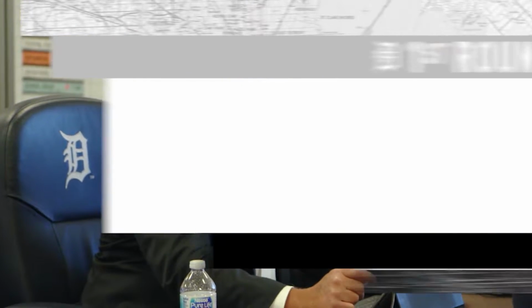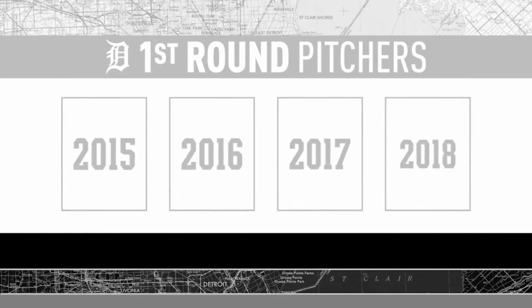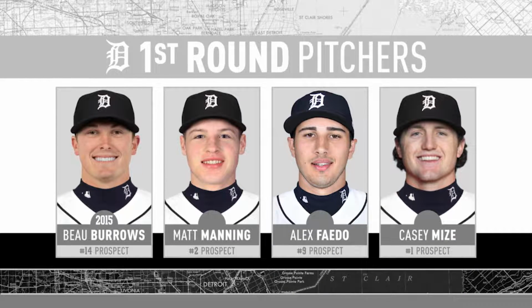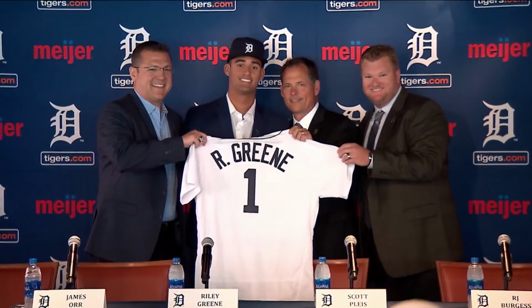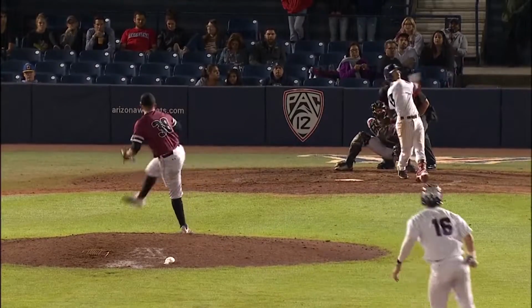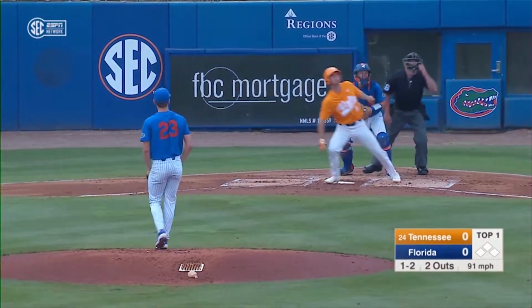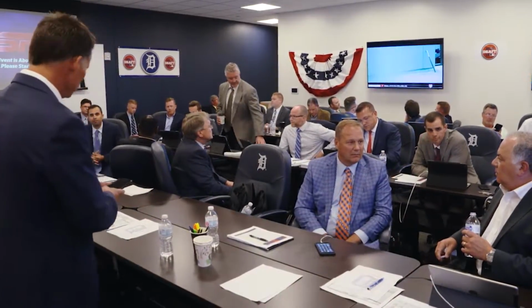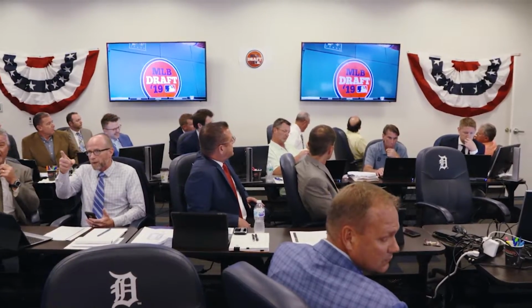In each of the previous 4 drafts entering the 2019 draft, the Tigers used their first pick on starting pitchers. Those picks, which resulted in Beau Burrows, Matt Manning, Alex Faedo, and Casey Mize, now represent 4 of the club's top 15 prospects. So this past summer, the Tigers opted for positional players, picking Riley Green in round 1, then using 7 of their next 9 selections on hitters. The result? Solid reviews from publications such as Bleacher Report, which graded the team's draft an A.